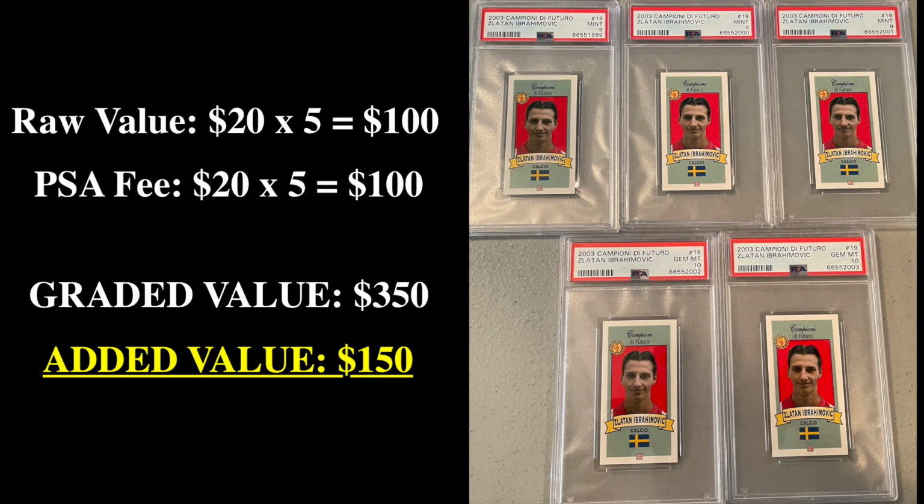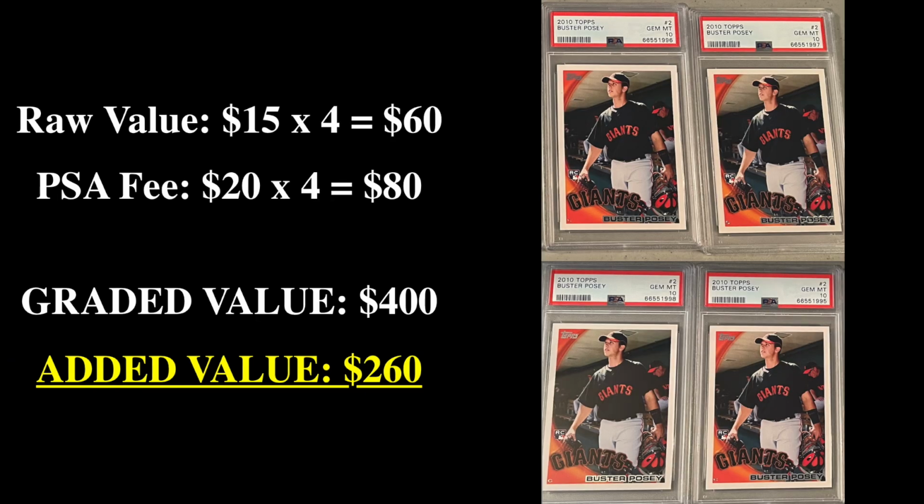Similar on the 5 Ibrahimoviches. I don't know the comps, but I guessed $100 for the 10s and $50 for the 9s. So that's $150 of added value on the 5 Ibrahimoviches. On the 4 Busted Posies, they sell for about $100 each. I was actually surprised that was all they sold for. I thought they sold for quite a bit more, but still did pretty well here. $260 in added value by sending them in.